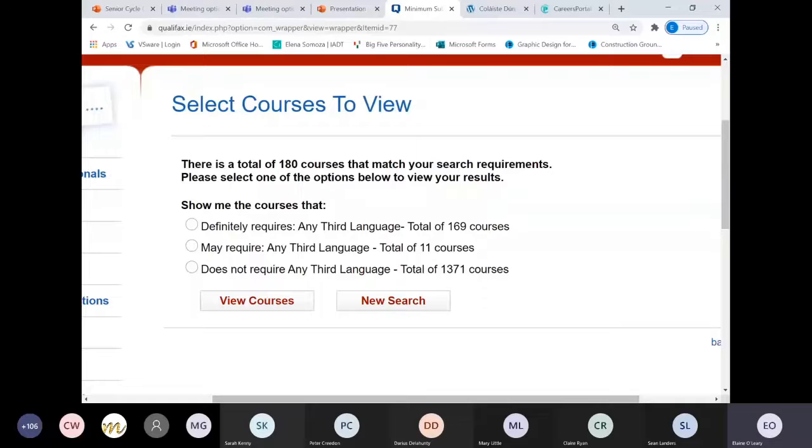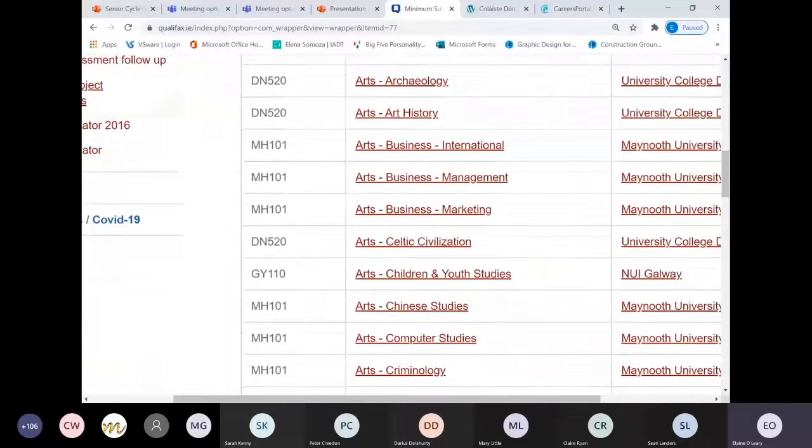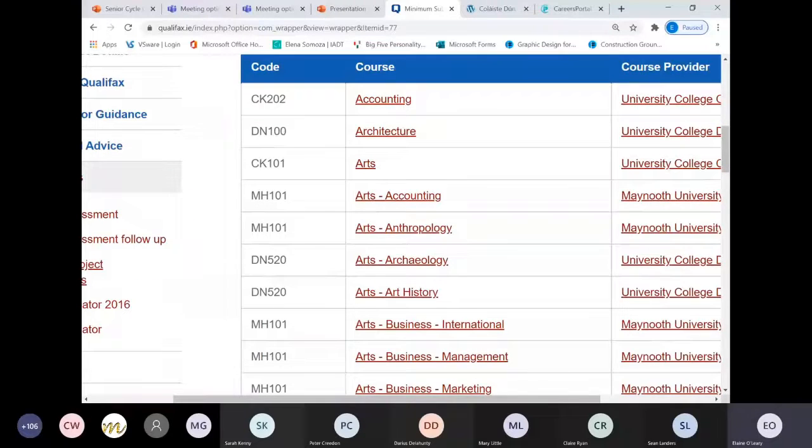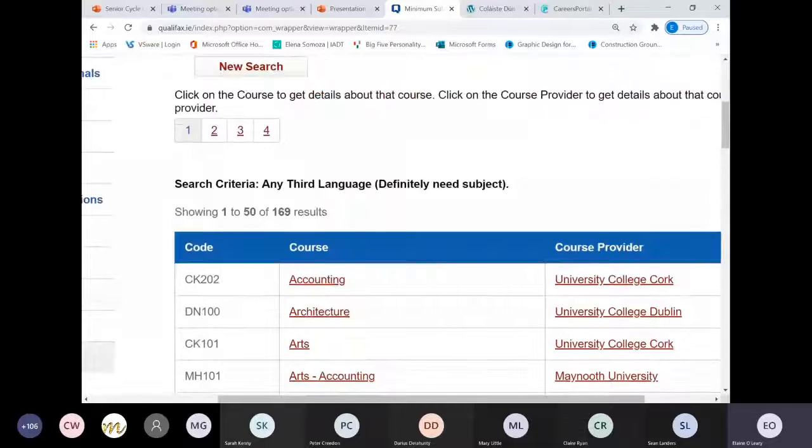And a lot of people think, oh God, if I don't have a third language, I can't go to college, or I can't go to university. And that's not true. So I can go in here and see which ones, what are those 169 courses? I can view courses, and I can look over the 4 pages of courses that require it. Now, accounting here in UCC requires it, but if I was to do accounting in CIT, it wouldn't require it. So it just shows you the specific course and the specific colleges that require it.